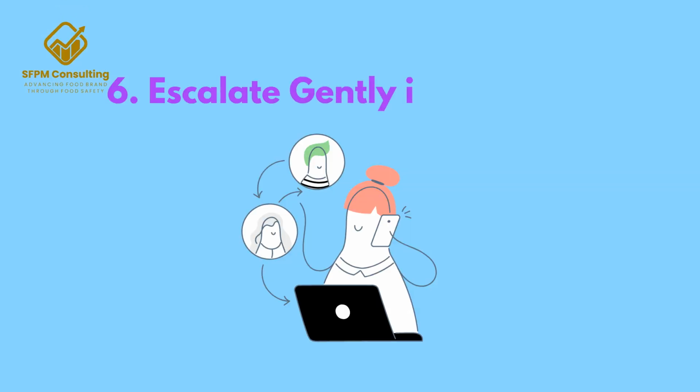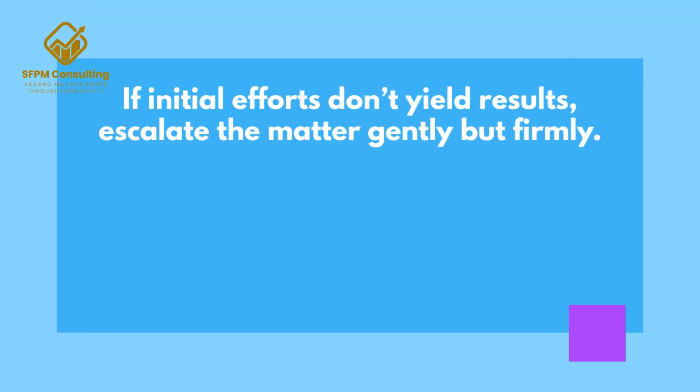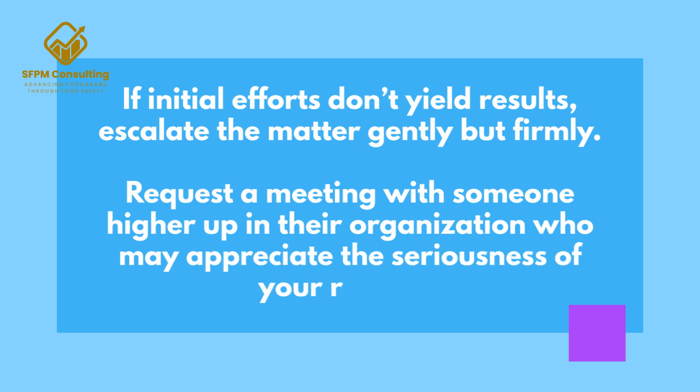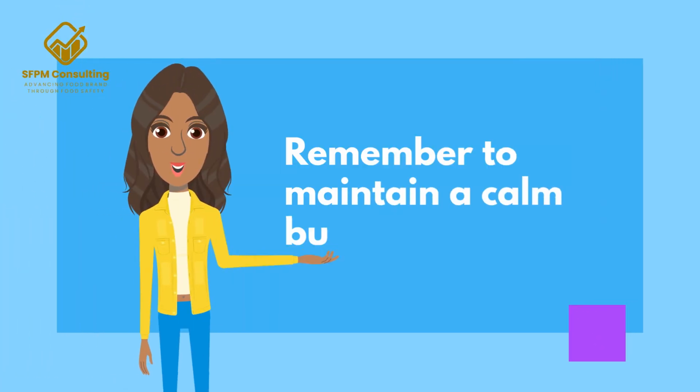6. Escalate gently if needed. If initial efforts don't yield results, escalate the matter gently but firmly. Request a meeting with someone higher up in their organization who may appreciate the seriousness of your request. Remember to maintain a calm but assertive tone.